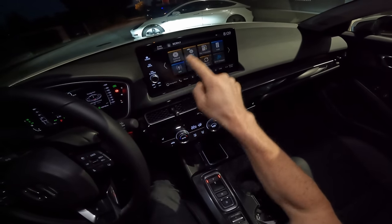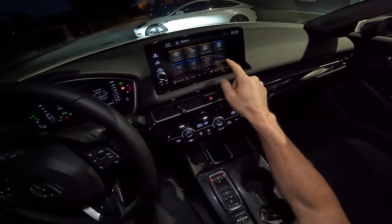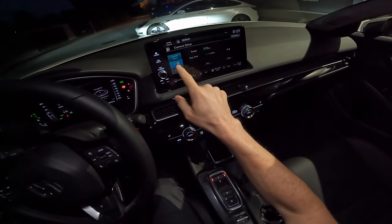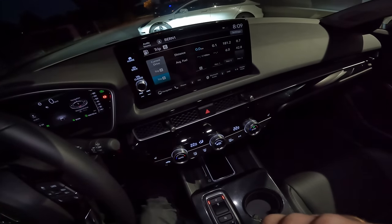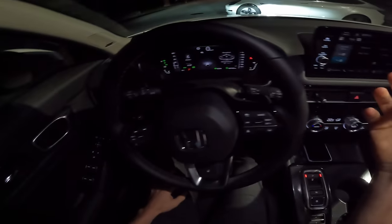Where is the trip? Here. I will reset the trip for you. Trip B, I already reset it. Look at this, everything is reset. Let's drive it and let's see the consumption. I'm super excited about that. Also, you can see it on the screen there.